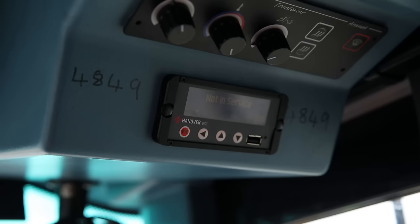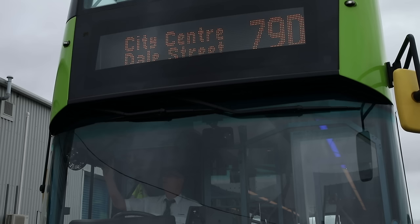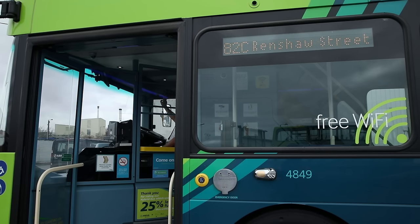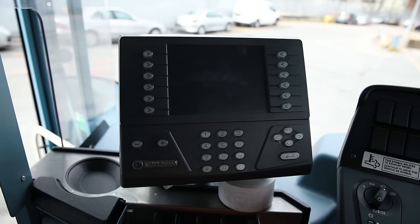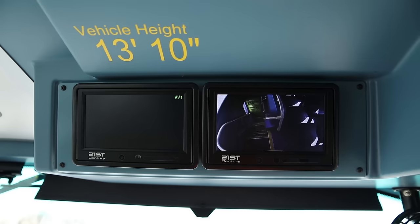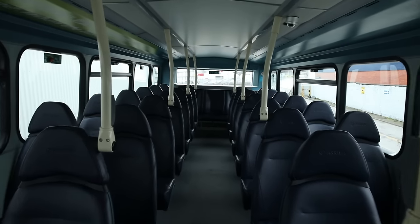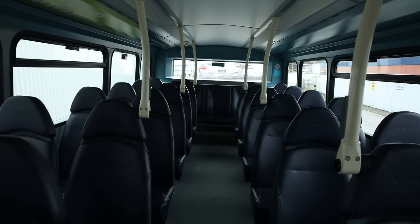This button controls the sign on the front of the bus, which tells people where the bus is going to. This is the ticket machine. And these screens are connected to cameras, so the driver can see the passengers upstairs.